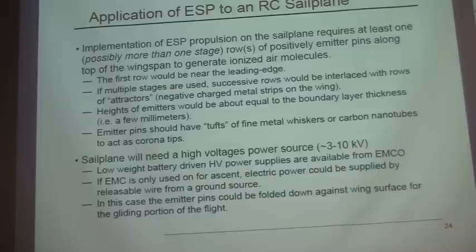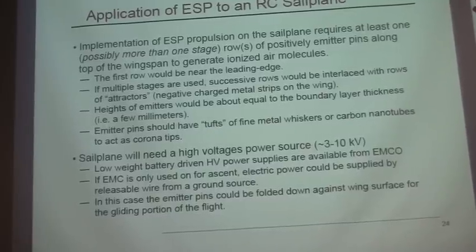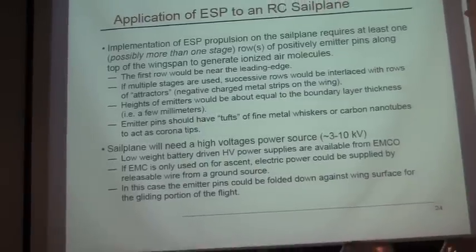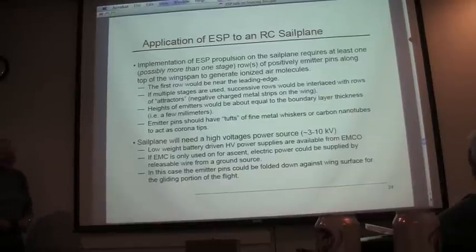You could supply electricity through a wire on your tow line and accelerate your plane as you tow it, and then drop it off. You might also have pins that could be folded down during the gliding portion of the flight if you wanted to do so. So I come to tell you about this because I thought it might be interesting to think about sometime.